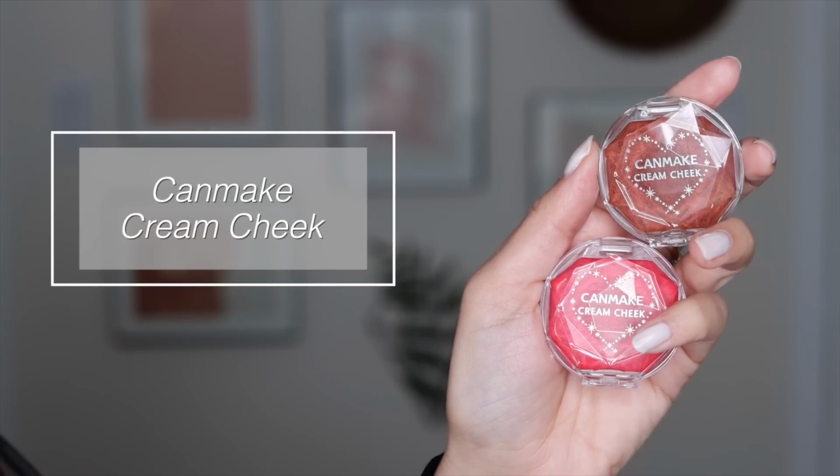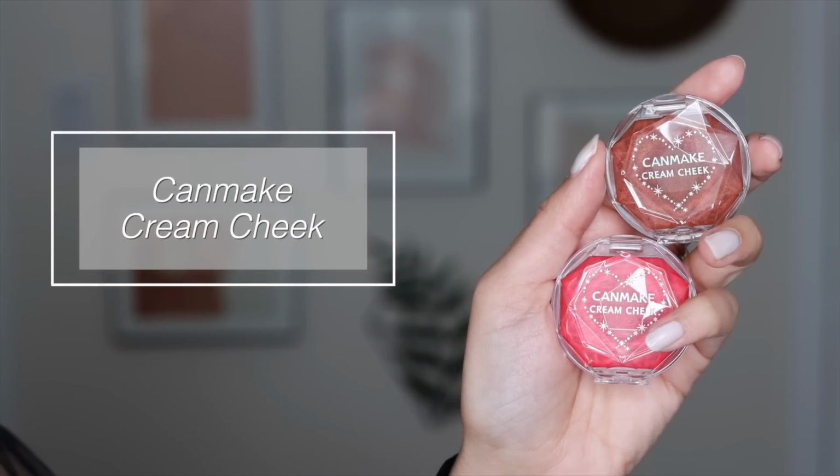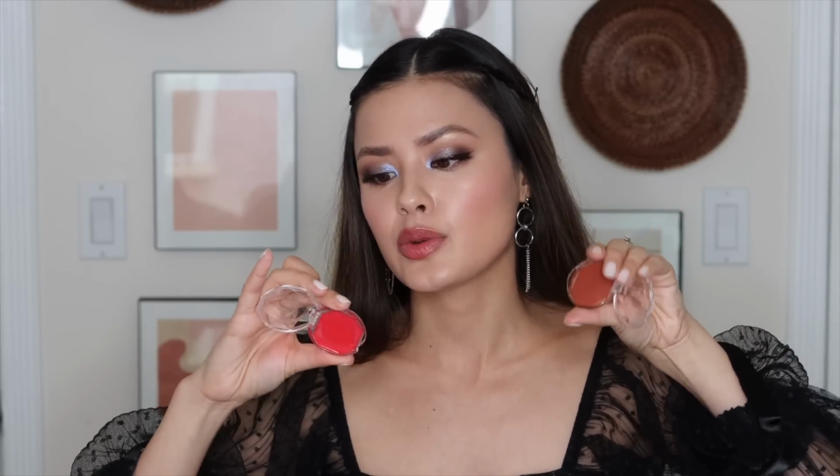These are the cream cheeks, and these are more a bit of a gel consistency. These tiny little things go a long way. They're super pigmented and they have so many different colors. As you can see, I have very unique colors here. This one's in CL08 and this one's in 17.